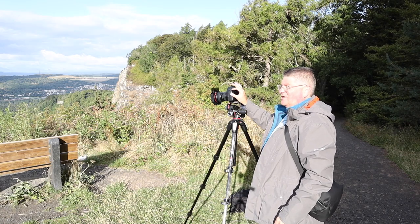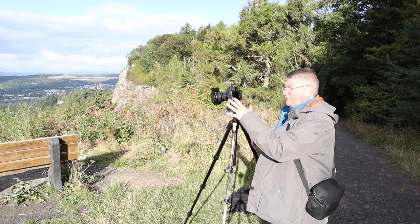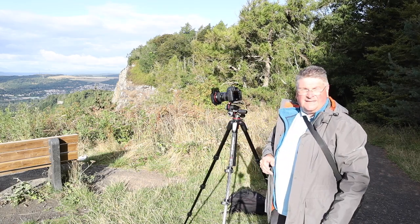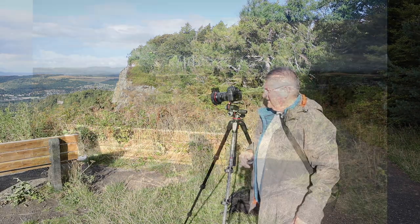Right, so I'm going to try a couple of other shots. I'm going to see if I can get a shot of that tree, although I can't get the full tree in, but it might be quite nice with the vista behind it. And let's see what other photographic opportunities we can get here.